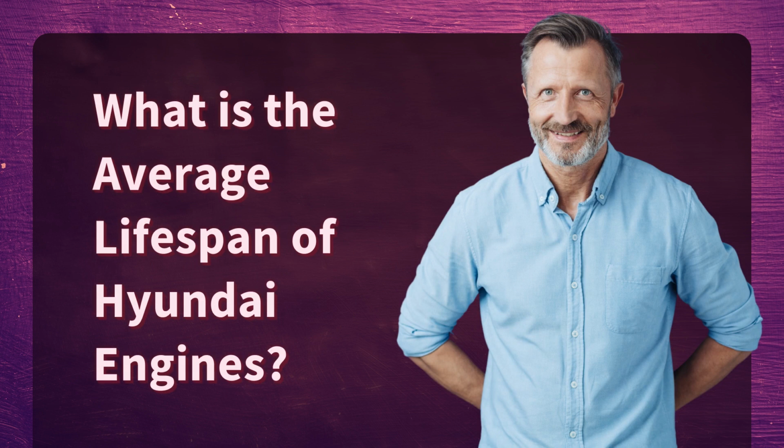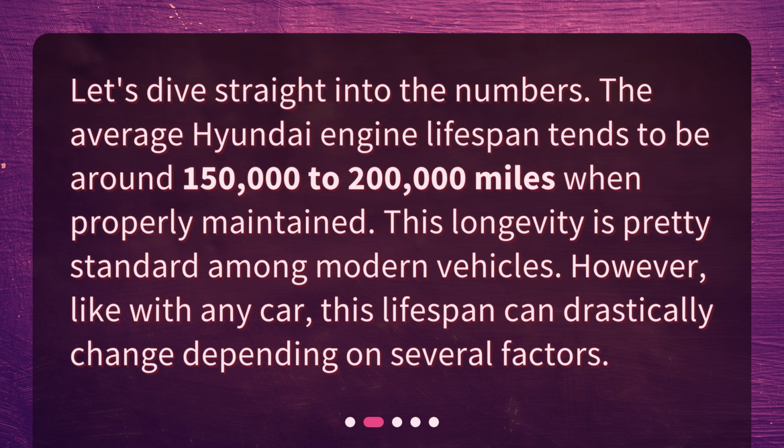What is the average lifespan of Hyundai engines? Let's dive straight into the numbers. The average Hyundai engine lifespan tends to be around 150,000 to 200,000 miles when properly maintained. This longevity is pretty standard among modern vehicles. However, like with any car, this lifespan can drastically change depending on several factors.